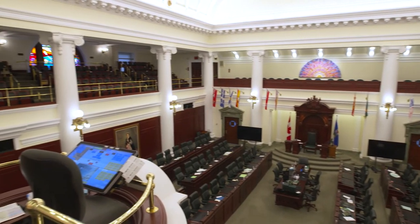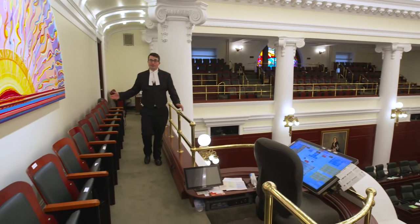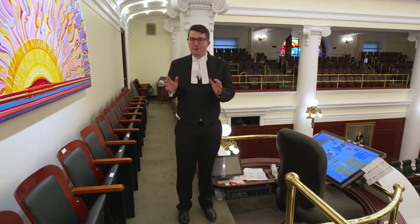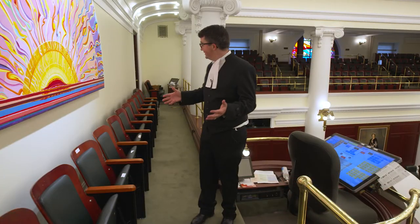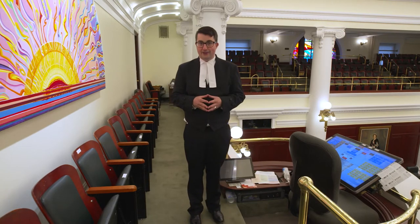Look up, look way up, and welcome to the Speaker's Gallery. The Speaker's Gallery is a great bird's eye view of the proceedings of the Assembly. Special guests, visitors, parliamentarians, diplomats, or even my friends get this great opportunity to see the assembly in action from here in the Speaker's Gallery.